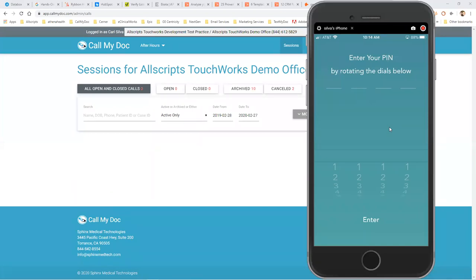So what this is going to do now is everything I'm saying is going to get automatically transcribed into a task that goes into TouchWorks. At the same time, it's automatically going to transcribe everything I'm saying and push my patient chart information to the iPhone app.